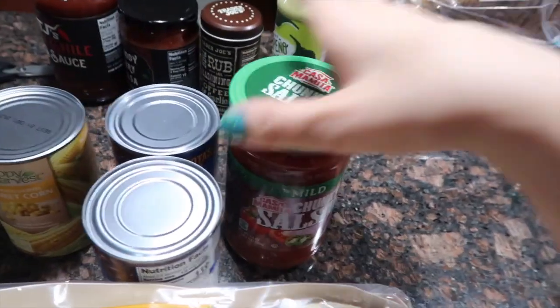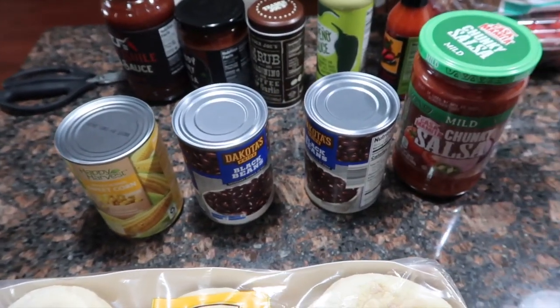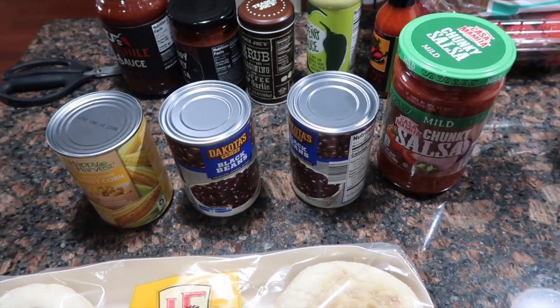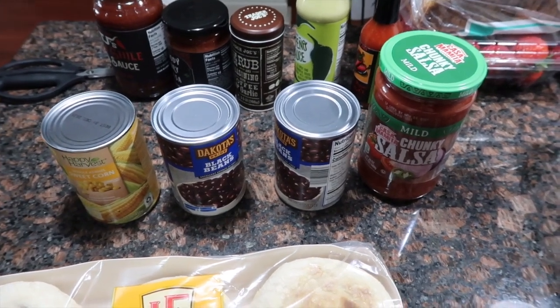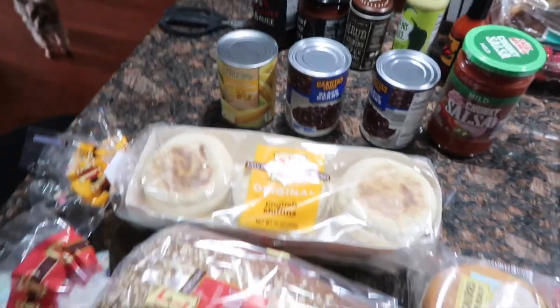And then the last thing I got was some salsa, some black beans, and some corn, because I'm thinking about making a chicken mix thing, shred some chicken, throw these ingredients in, throw it on top of some rice or in a tortilla or something. I don't know, Mexican type food sounded good, so I bought those ingredients, and it'll be great. So that is everything in my grocery haul.